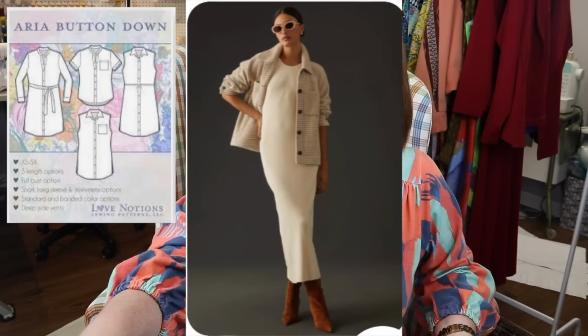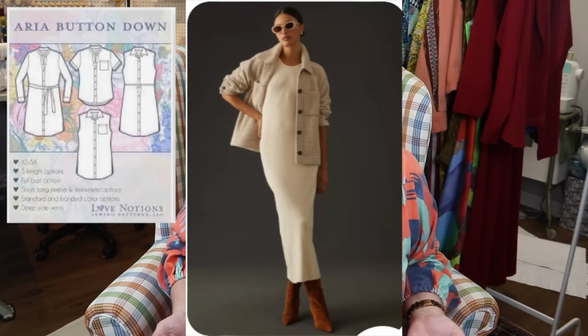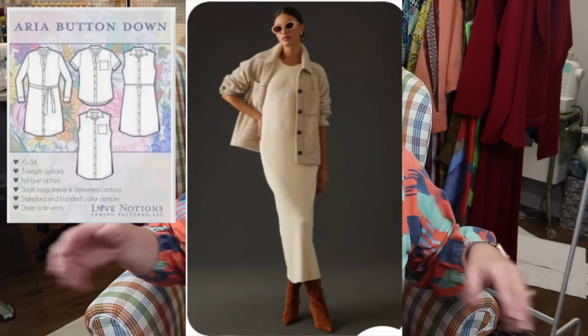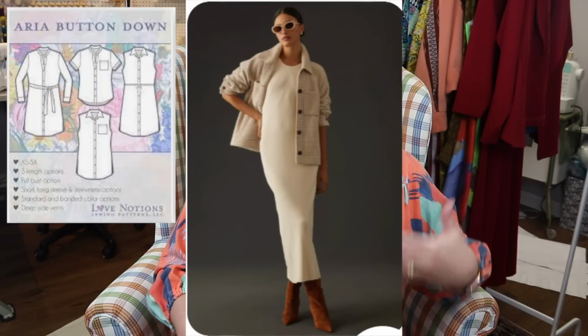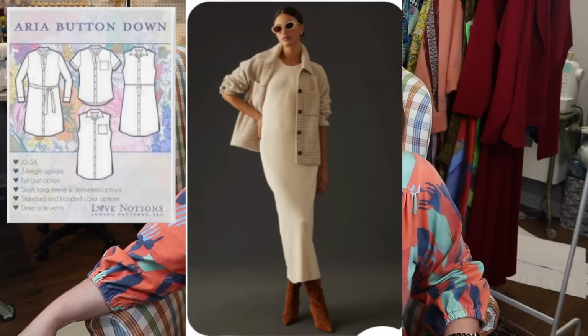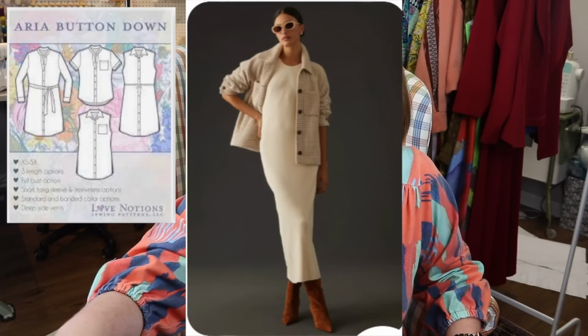And then this is just another version of the shacket. This would be like a shirt version, and you would just square off the hem so you don't have that shirt tail hem. Size up if you need to, make it in a thicker fabric, and do bigger buttons on it. That also will change it and make it look more like a jacket and less like a shirt. And there you go. You've got it. I love how monochromatic this look is too.